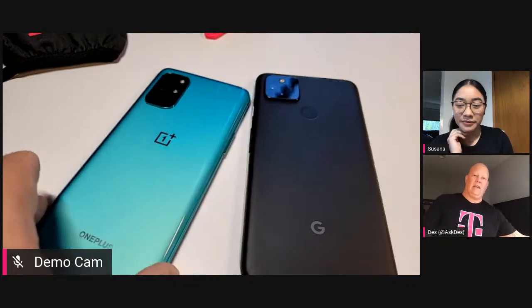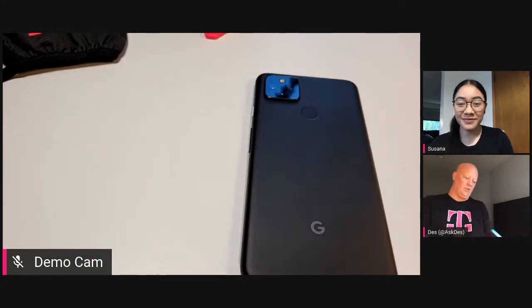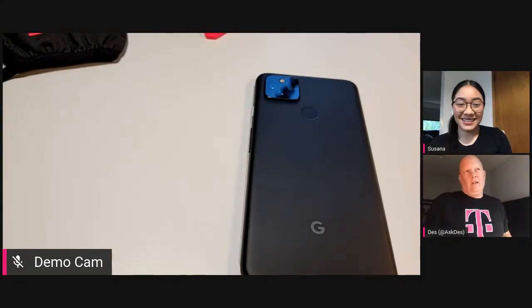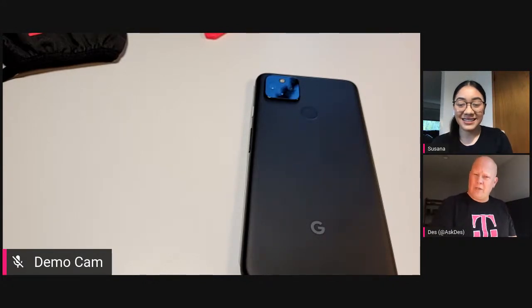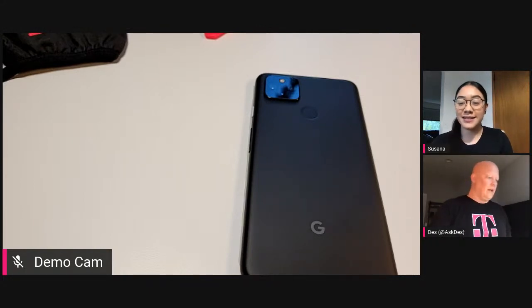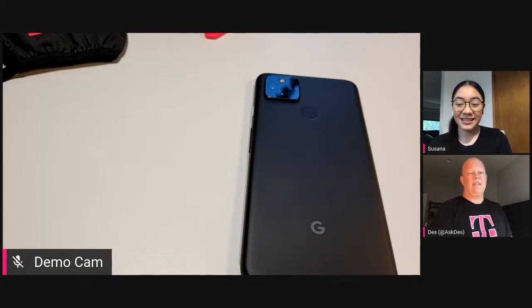Now, the 8T Plus 5G is really more of a Pixel 5 competitor in that the specs are a little closer. Wireless charging on the Pixel, not on the 8T. Cameras. Pricing is actually, from what I understand, similar. The 8T Plus 5G is $749. Does that sound right to you? Off the top of your head? That sounds about right. Yes. Yeah, and the 5 has been quoted at $699, I think. So there you go. That gives you a good idea.